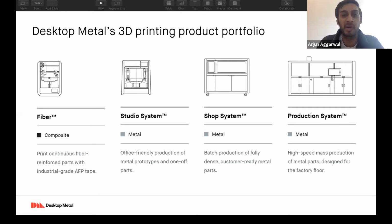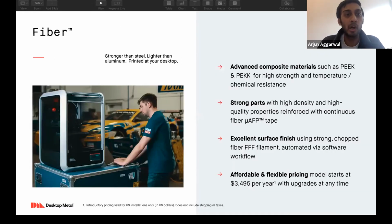So we set out to overcome some of these challenges, and over the past few years, we've developed a portfolio of 3D printers, not just metal, as in our name Desktop Metal here, but we actually also recently launched composite 3D printing. So we're really focused on engineering applications and engineering materials with this broad set of systems. Our first system that I'll talk a little bit about each of these now, Fiber.